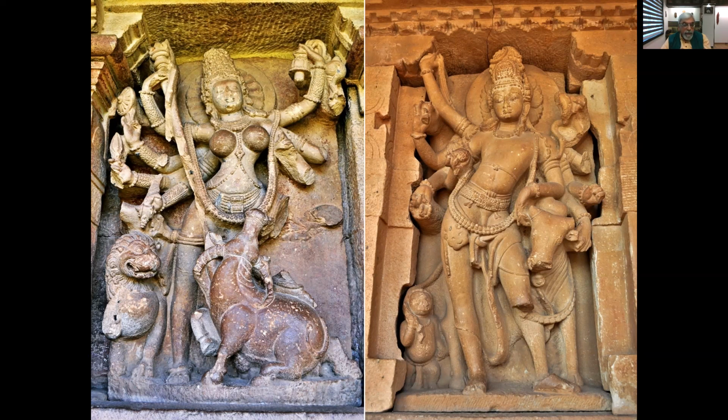You also notice that as she is piercing the demon Mahishasura, the bull is craning its neck upwards and looking at her face as if in bewilderment. For the first time in the depiction of Mahishasuramardini, you will also see a lion by the side.